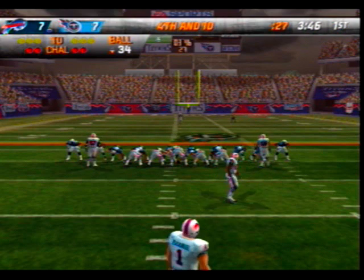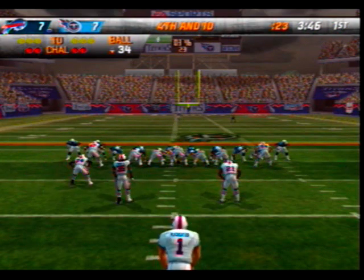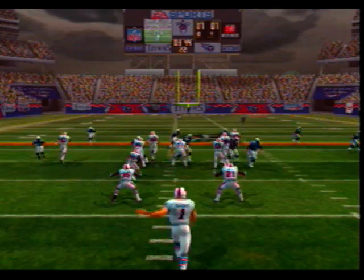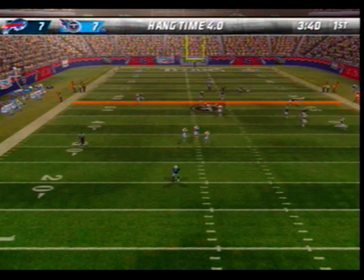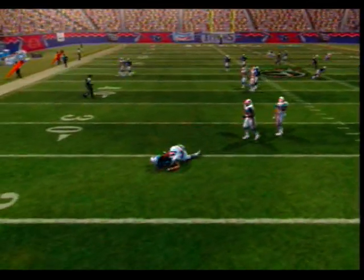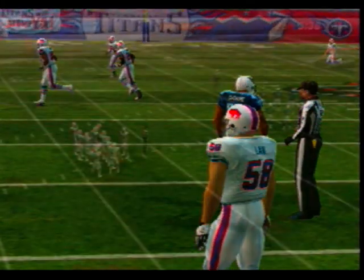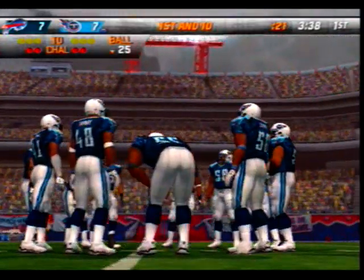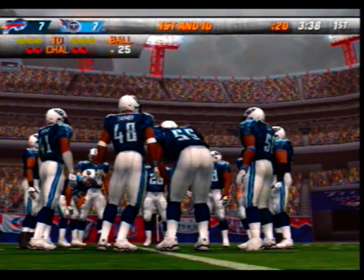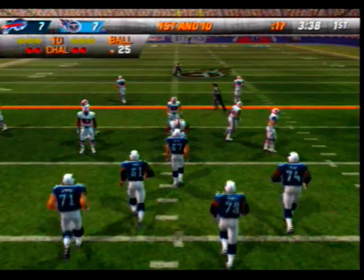Number one comes into the game for the punt. McGuire is back to receive this kick. 41-yard punt. Return for a gain of 1 yard. They'll have the ball on their own 25-yard line. First and 10.